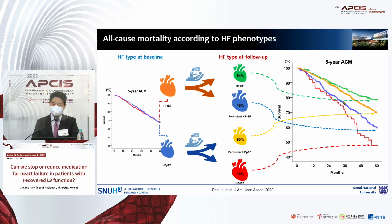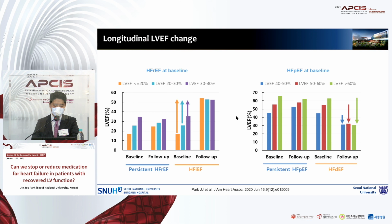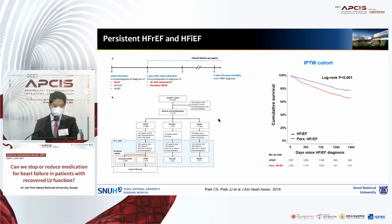But in the longitudinal follow-up of the ejection fraction, we know that there are 4 distinctive heart failure phenotypes. Another interesting phenomenon is if they improve the ejection fraction, it does not matter whether they have ejection fraction less than 20% or greater than 30%, they will improve the ejection fraction to greater than 50%. And the similar story is true for the HFpEF patient, again suggesting that they are two distinct heart failure phenotypes. So we also made this study.